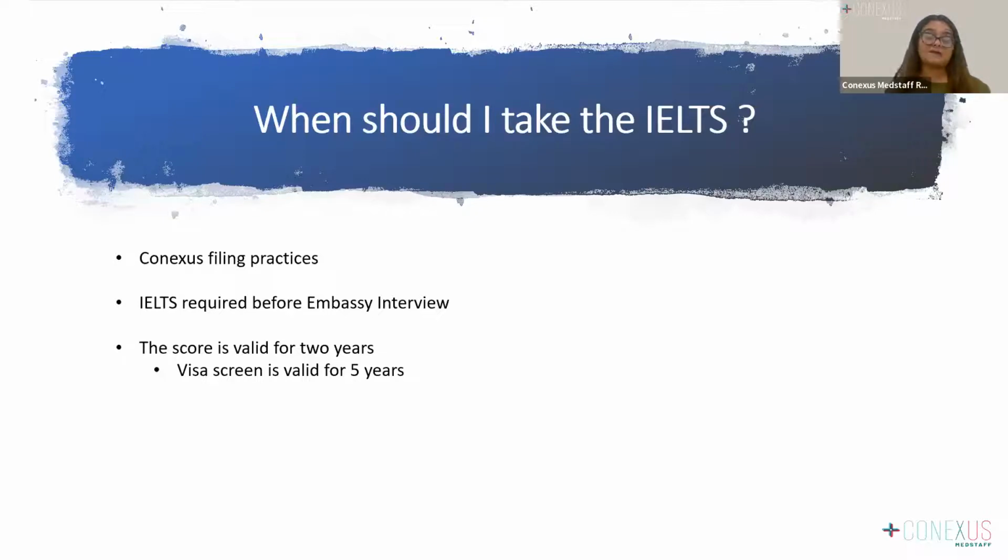The IELTS will absolutely be done and required before the embassy interview, for sure. So the visa screen process takes place before that. Now, this is a tricky bullet point, so I'm going to go through it a little bit slower. I'm hoping everybody will understand clearly, but we can definitely go back and answer questions about it.